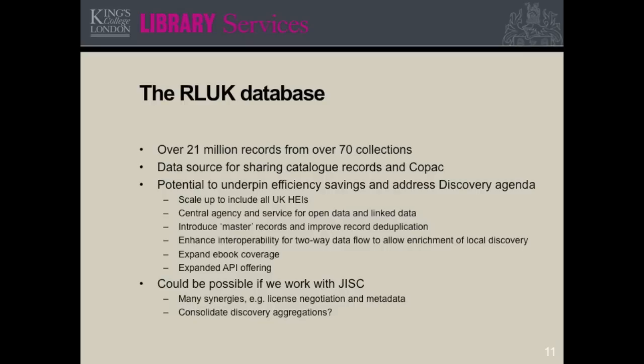So we've got something here that has the potential to underpin more efficiency savings and meet the modern discovery agenda as defined through the JISC and RLUK RDTF and the new discovery programme. So very much according to the scope and the brief of the shared cataloguing group, the report said that the RLUK database has the potential to address some of these problems we're trying to solve. To do that, we would have to make certain structural changes to this big aggregation.